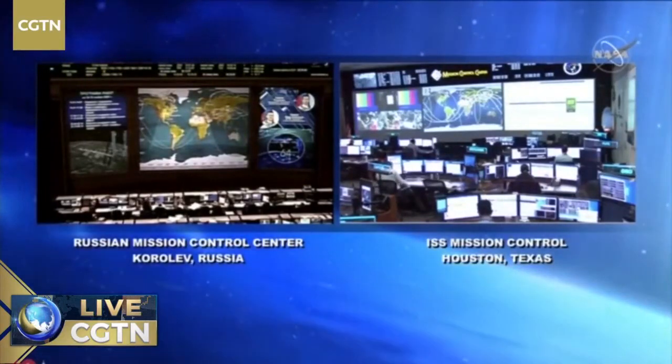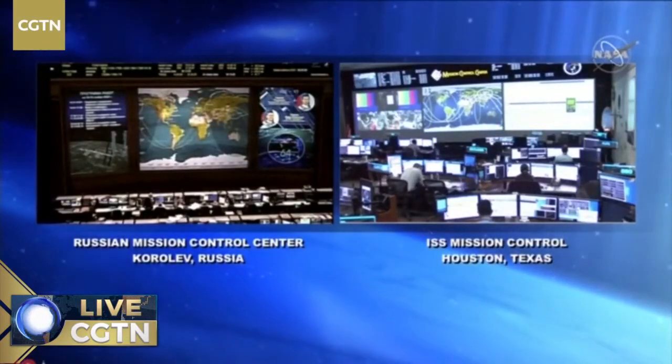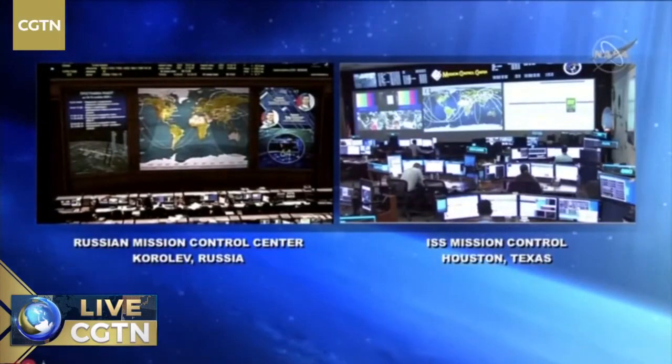Kate Rubins, of course, launched with Ryzhikov and Kud-Sverchkov on the Soyuz MS-17 spacecraft from the Baikonur Cosmodrome back on October 14th.